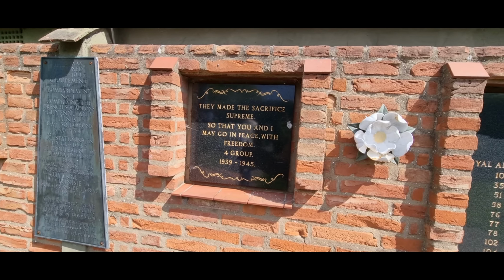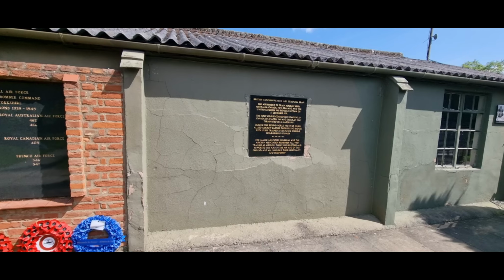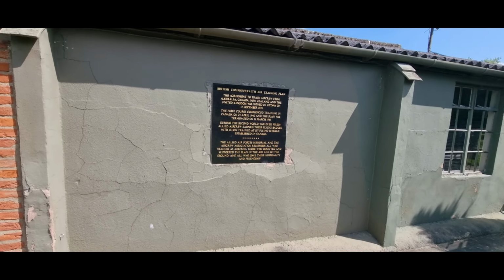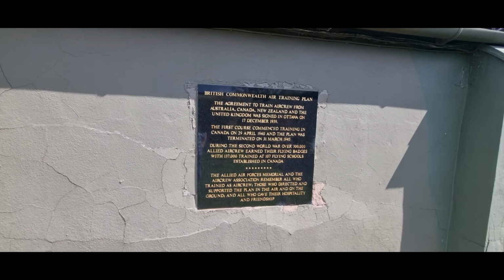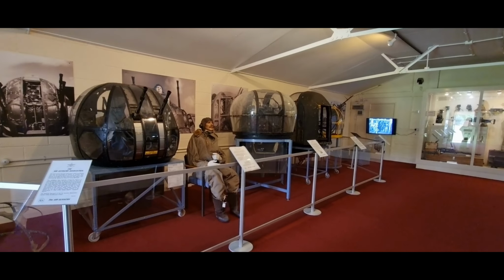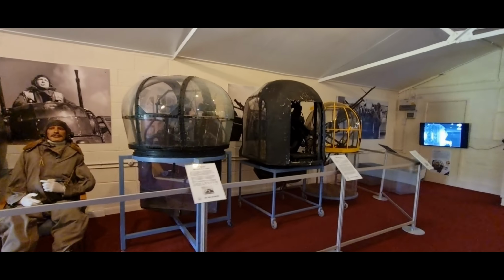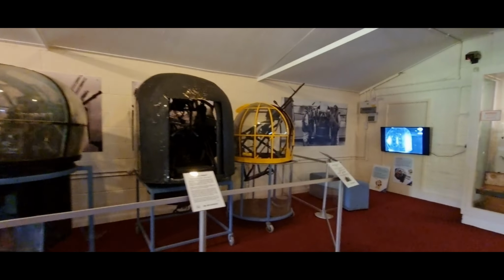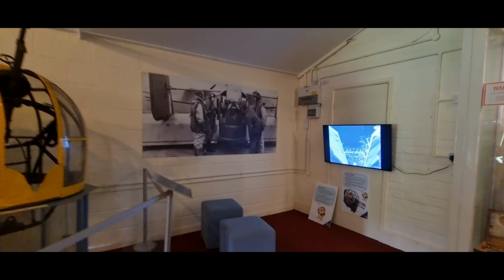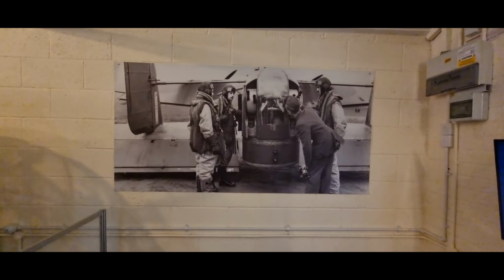I've just walked into a propeller. Luckily it wasn't moving. This area is the Air Gunners Association. Behind her bomb doors, the Halifax can store away a maximum bomb load of 5.5 tons, which gives this monster a fully loaded weight of 27 tons.